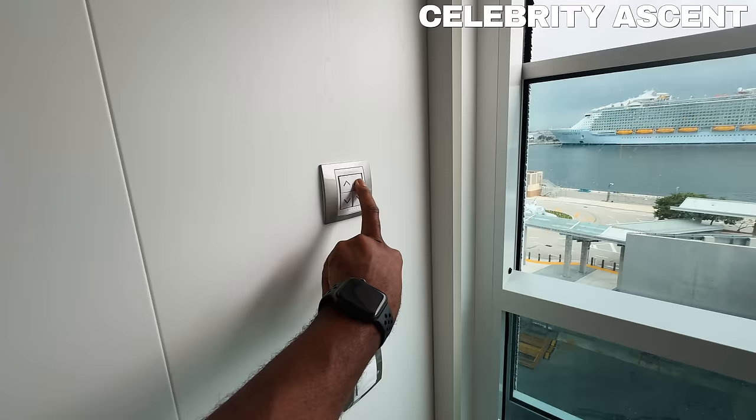Speaking of the bed, it's pretty comfortable. Not too soft, not too hard. Hopefully it's just right for this mama bear. If you let it all the way down, you have to hold your finger here to let it all the way up. I'm trying to let it do it automatically. Yeah, you gotta hold it.